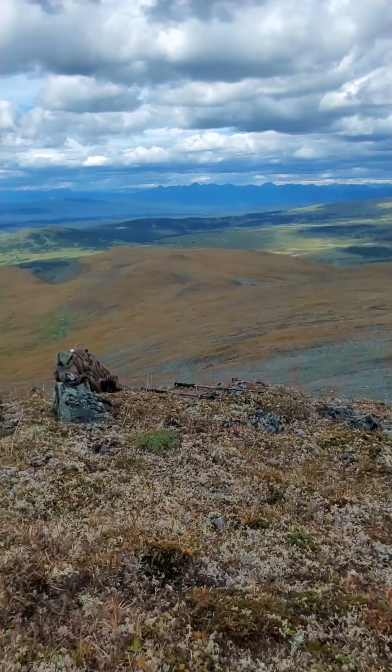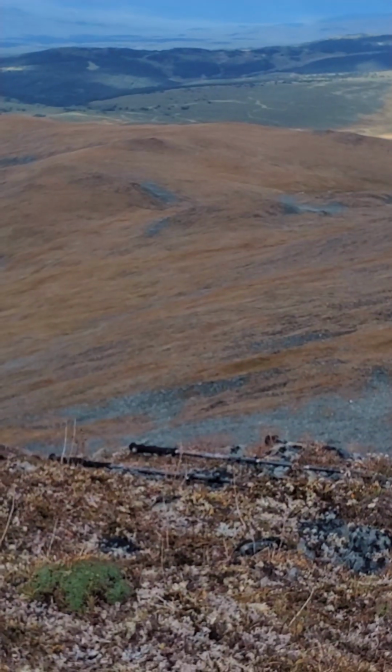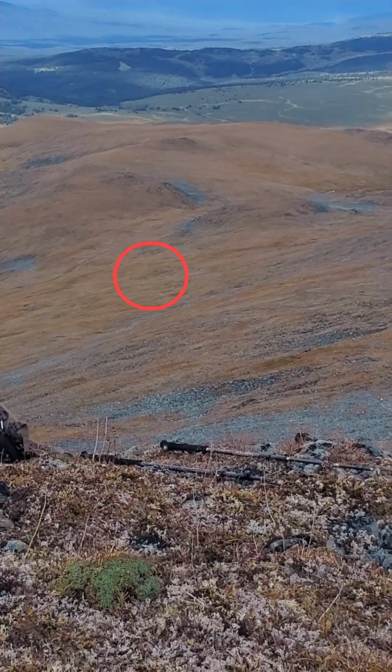So we got another 6 sheep over here. I'm not sure if there... we go, the camera picks them up.